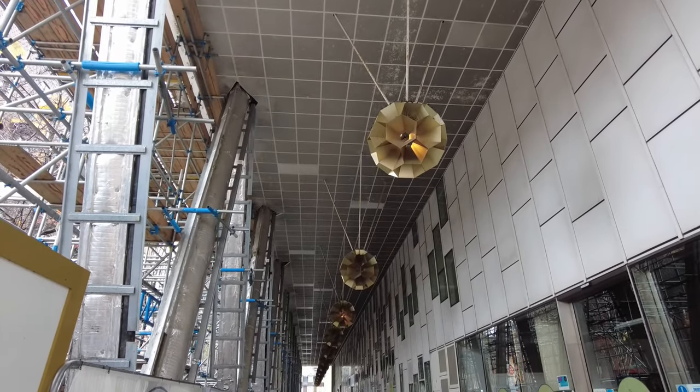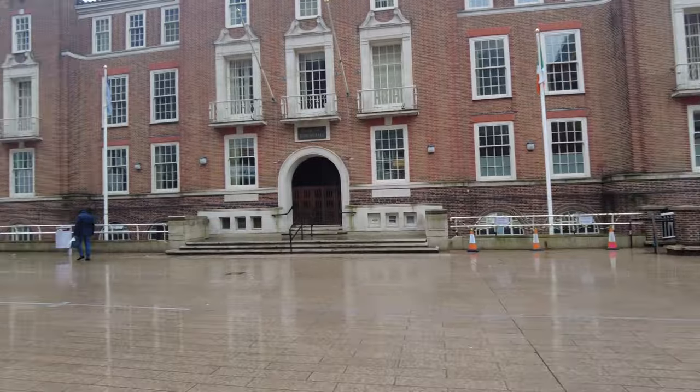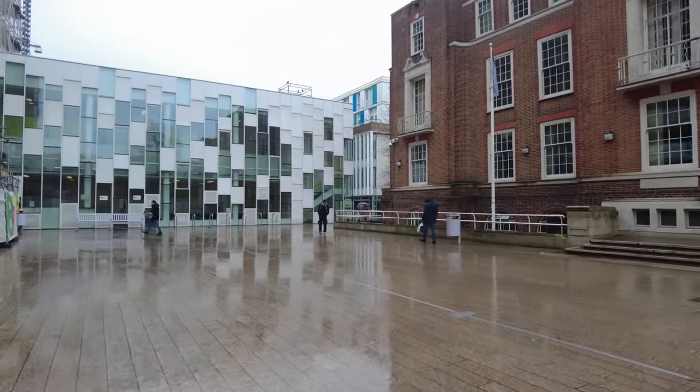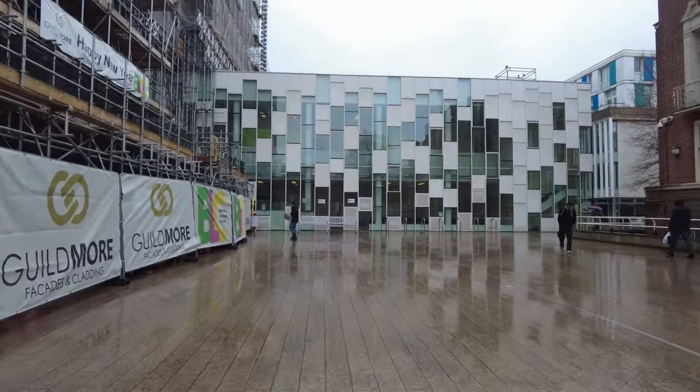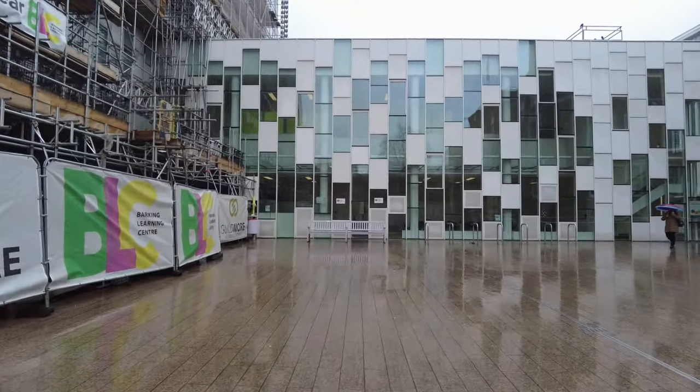Interesting lights. So walk around this way, see what's around here. So there's a Barking Dagenham community hub just here. I assume that's shut on a Saturday though.